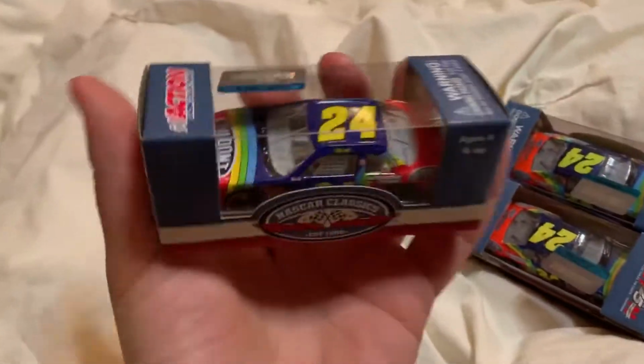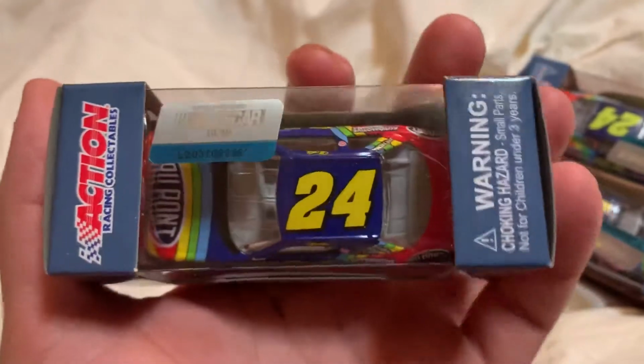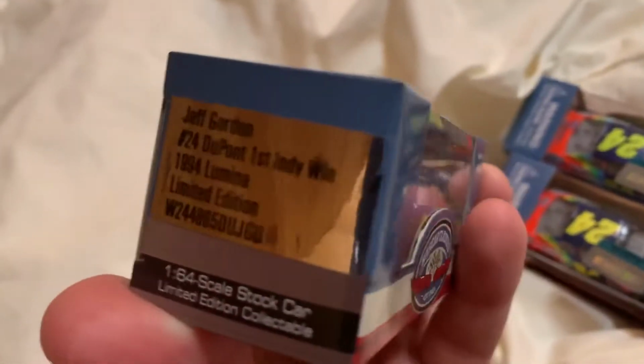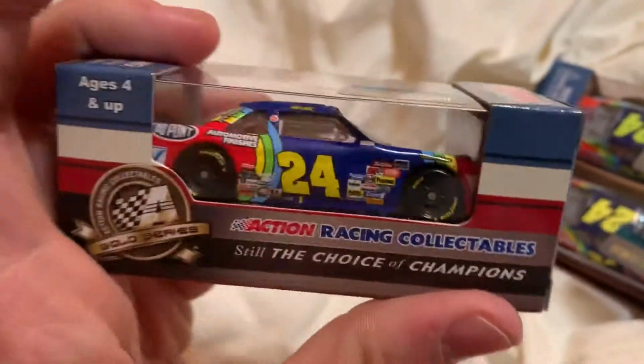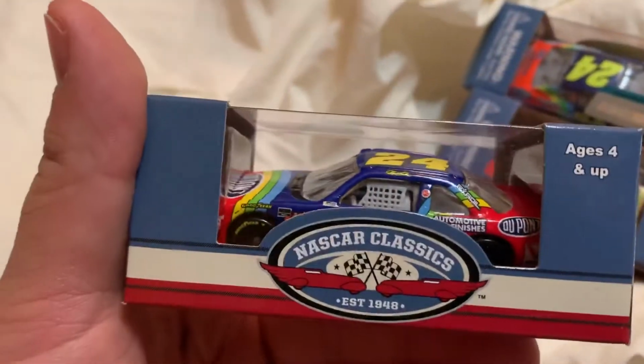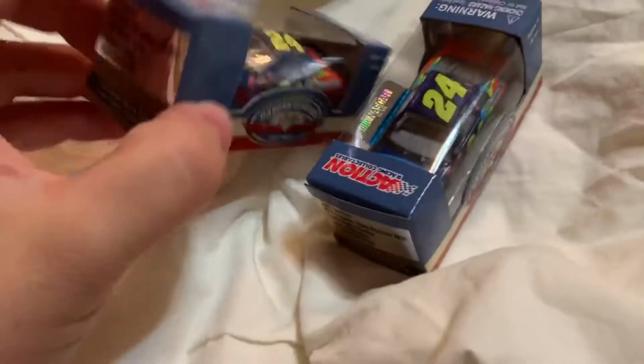Next, we've got Jeff Gordon's classic cars. First one will be his winning car from 1994 when he won the inaugural race at Indianapolis, which is also his second career win, but first Indy win. First of 5 Indy wins. I think he holds the record for the most Indianapolis wins of all time. Not even Rick Mears or a multitude of other IndyCar drivers were able to accomplish what Jeff Gordon did.